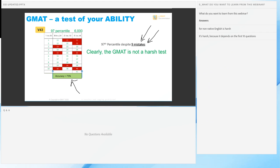What are the concerns? Harshness. For non-native speakers, English is harsh. Okay, there's no English on the GMAT. English is just a medium. It is verbal. Let me just be very clear.